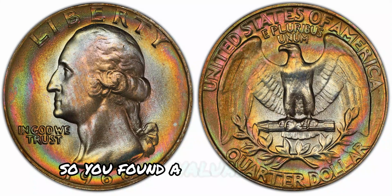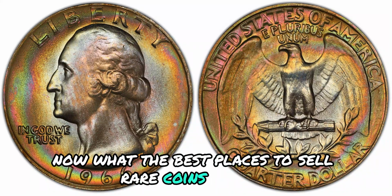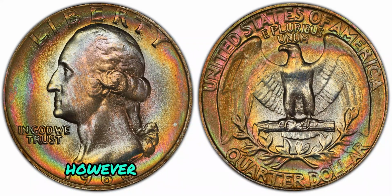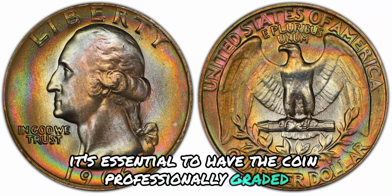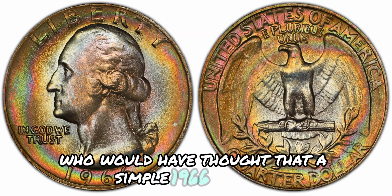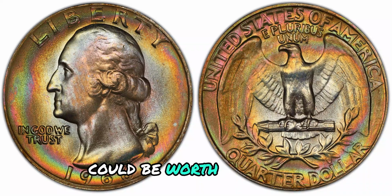So, you've found a valuable quarter. Now what? The best places to sell rare coins include coin auctions, numismatic conventions, or online marketplaces like eBay. However, to maximize the value, it's essential to have the coin professionally graded. Higher grades almost always translate into higher auction prices. Who would have thought that a simple 1966 quarter, a coin millions of people have handled, could be worth a fortune?